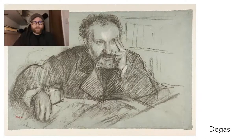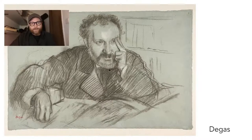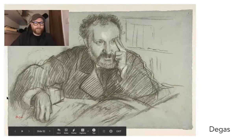Degas, one of the greatest drawers of all time. Again, look how loose this is. We don't need that edge. We need the edge, but we don't need the edge of that right there. There's no need for it. Look at this. Just keep it loose. Then look at that face. Tighten it up in the good spots. Keep it loose in the other spots. That's what Degas is all about.